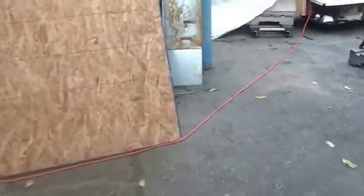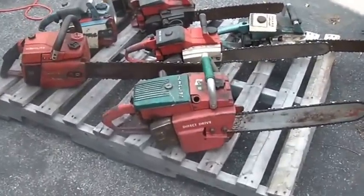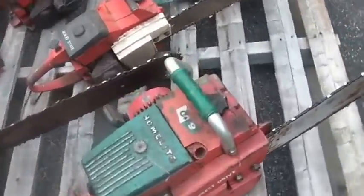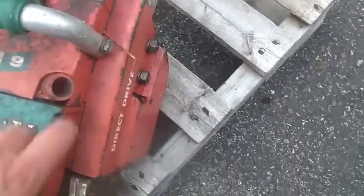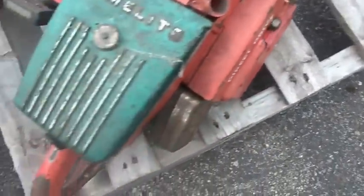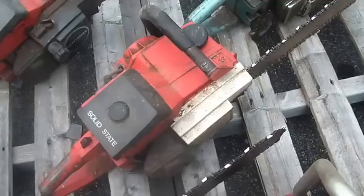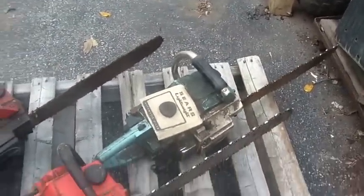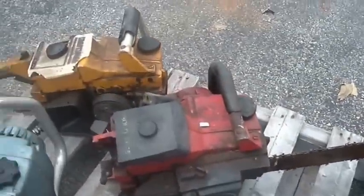Now, I don't know much about chainsaws, so, well, let's look at them individually. So there's a Homelite, looks like a C9, hasn't been run in years. I don't know, looks complete. That one actually ran until I got it wet. That one looks like parts. I don't know, do you guys recognize these as anything? Do they have any value?